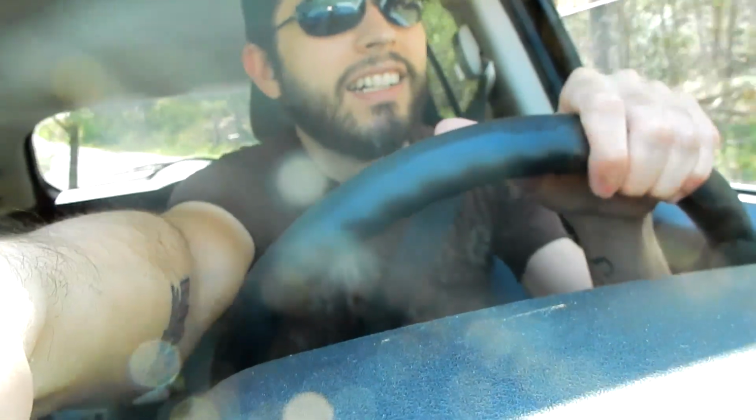Sorry for the awesome camera work here. Trying to drive. Fortunately, the road's empty. Don't worry too much. Oh God, this is a disaster. It's rained quite a bit since I did that, so I'm hoping it's not washed out just hanging down the side of the mountain.